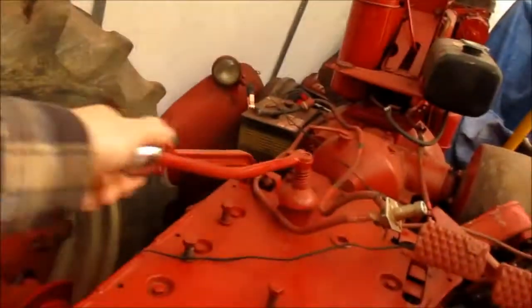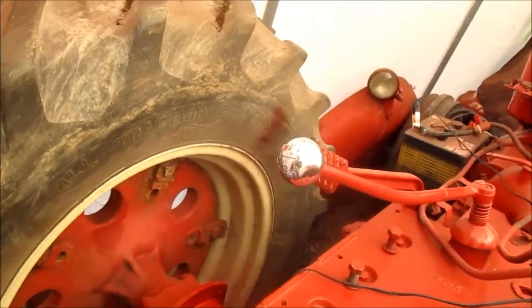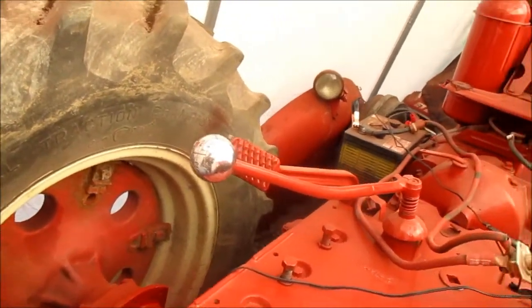Got this gear shift painted up. I did decide I'm going to leave this little chrome shift knob up there just for conversation purposes, you know, when I do get it out to the shows. Say one of Charlie's boys, or whoever I bought the tractor from, they're in the same clubs as I am, they'll see the tractor and maybe they'll even recognize it. So I thought I'd leave that up there for conversation purposes.